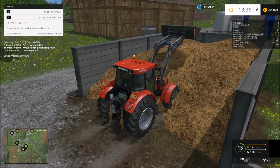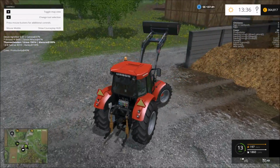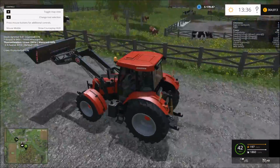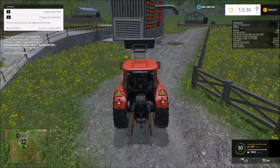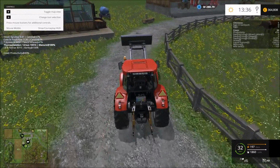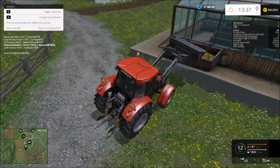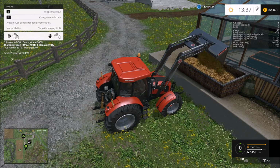Can you drive up on this? No, you can't. I was fixing something like that. Let's see. The cows are going to the milking machine, so we get some milk. Let's see, I need that. Stop the brake, and that, and dump it in.